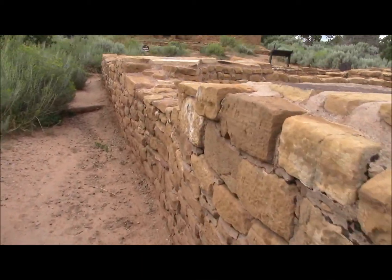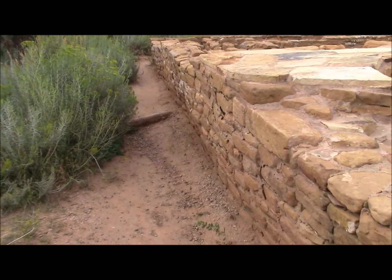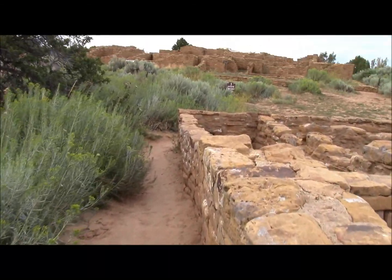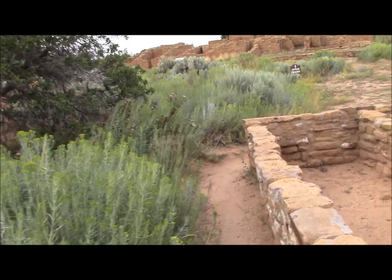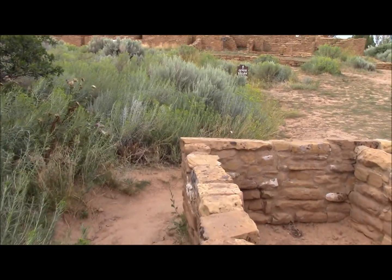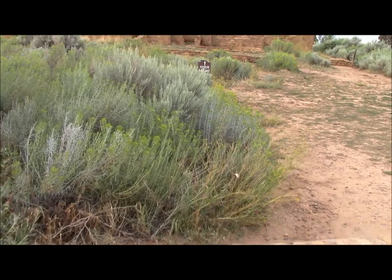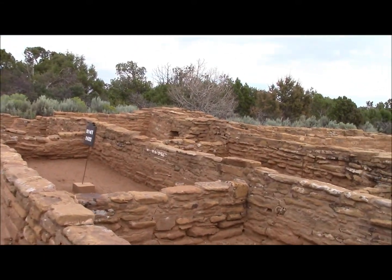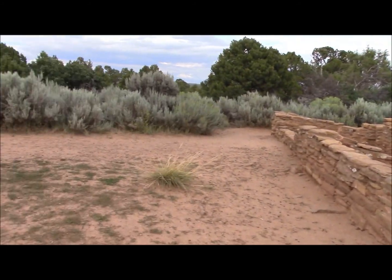These are some really big structures. Consider they built these 700 years ago. I mean, this was like 300 years before Columbus even discovered America. They were building cities like this, big buildings and multi-level structures out of stone.